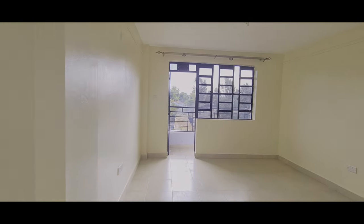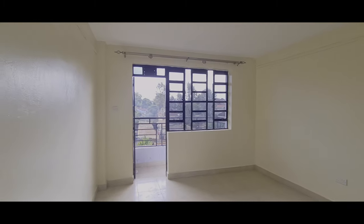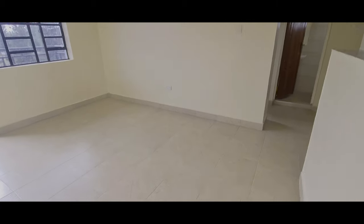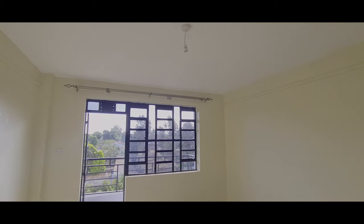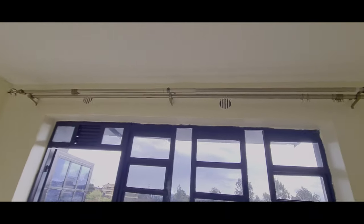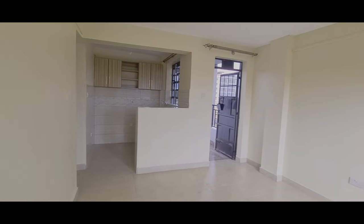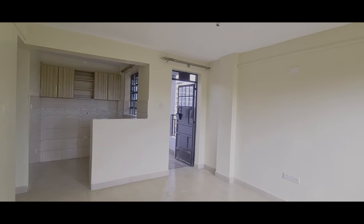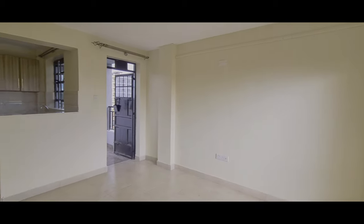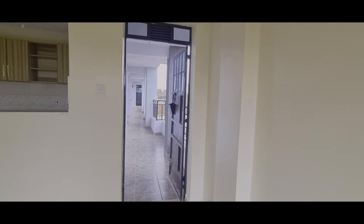And then you have a very beautiful modern 1 bedroom. That is the living room. Then you can see the size of the room, and you have a curtain rod over here for the sheer and the main curtain, and a tinted window here which looks good. You have an open kitchen plan, entrance door, and a very beautiful sitting room.